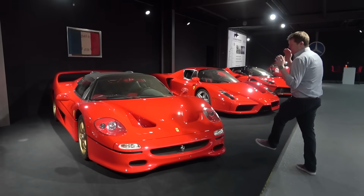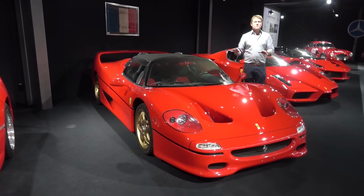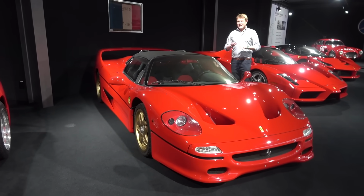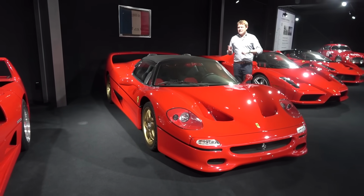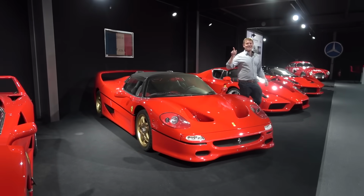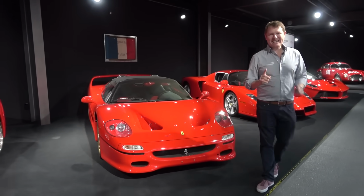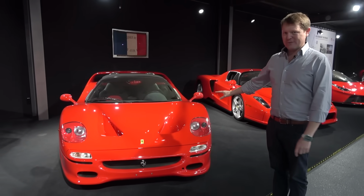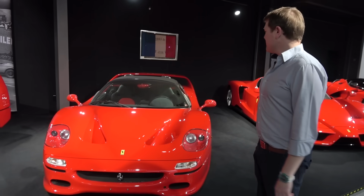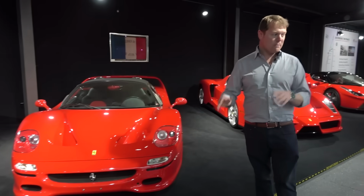But once the F50 arrived, which many of you will know as my all-time lottery win dream car, you couldn't really choose many options, but there were some available. So for example, you'll spot that this car has gold wheels. It is one of only two cars that originally left the factory with gold wheels. It's also sat here with its soft top in place on the top as well. Normally you'd see it with either the hard top or opened up.